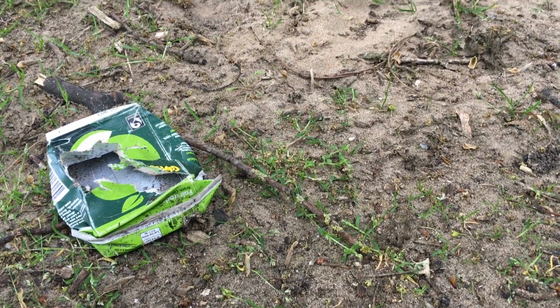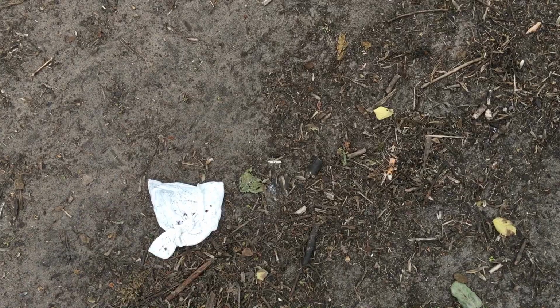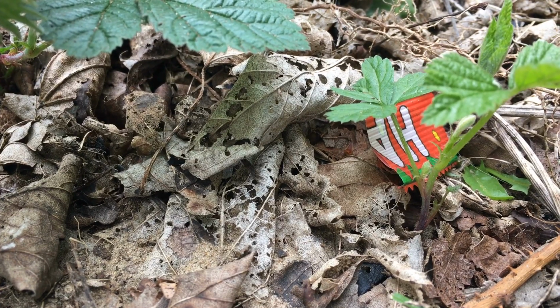Animals that tend to wash up here, it's usually for other reasons. I mean, if you were to inspect them with an autopsy, which we do have to send away some of the animals we find for autopsy, you may find that there's quite a lot of plastic in there.